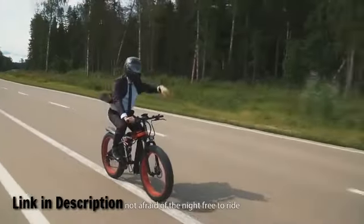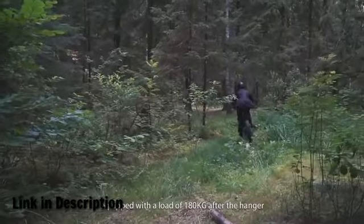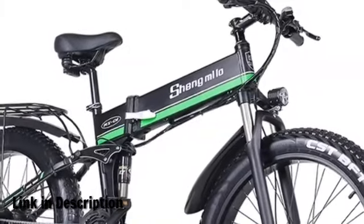Fully electric mode. Twist the throttle to whatever power you desire to power the motor of the bike. In this mode, it has a range of over 30 to 40 km. Manual mode. Pedal the bike normally like any bike.